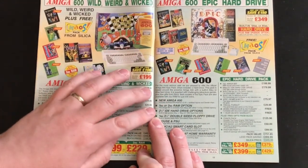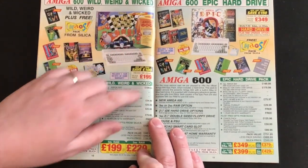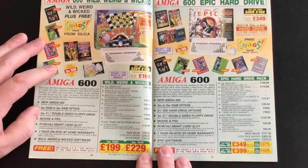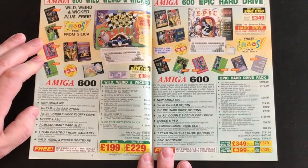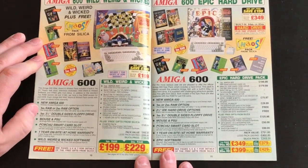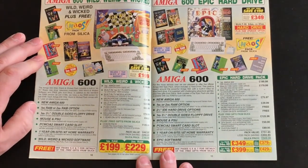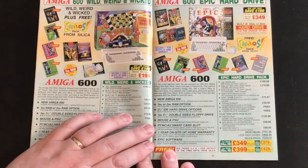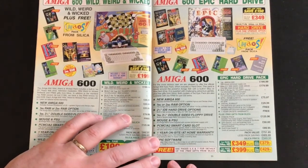This would have been a great pack to get as well. The Amiga Epic. Myth is a brilliant game. I've never played Rome. Epic has got a really good 3D intro sequence to it. But I haven't actually played it much. I've just kind of loaded it up, checked it worked. It was just a game that I always fancied back in the day. So it's on my to-play list.